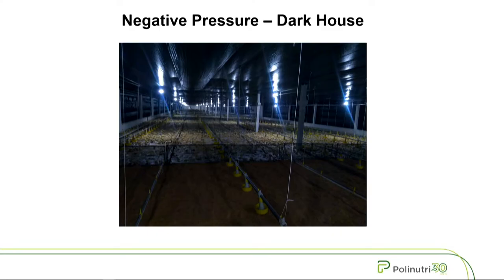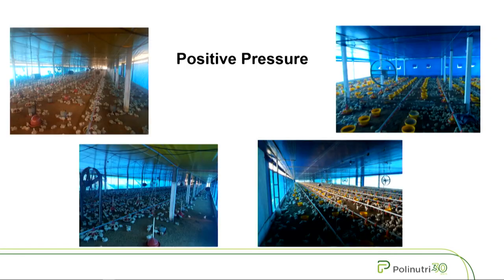The Dark House negative pressure is a little more advanced technology. It controls the lighting that the birds are offered, and the end result is you get a more uniform lot.